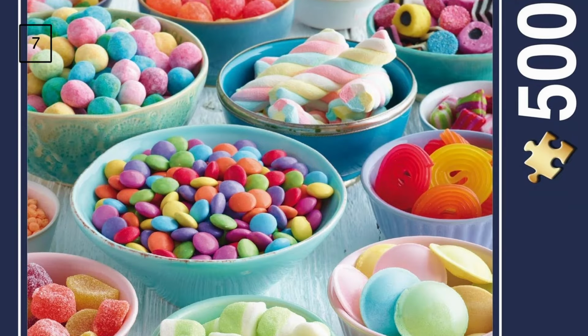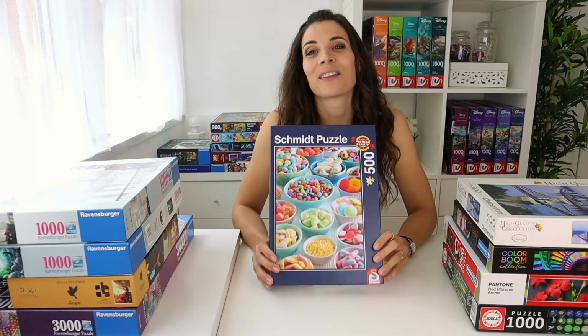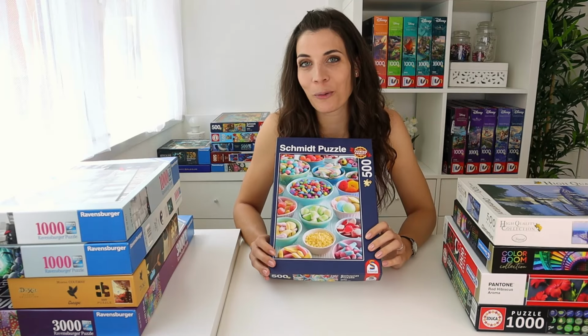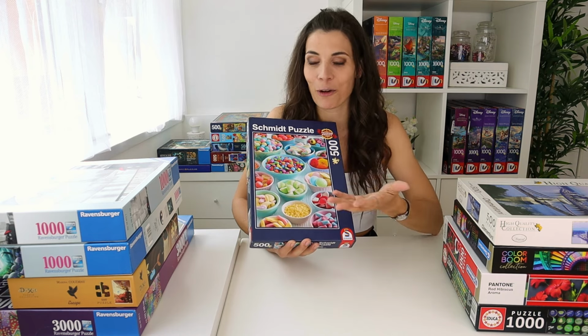Another 500-piece puzzle by Schmidt, and the title of this one is Sweet Temptations. Now this puzzle just makes me hungry, so I don't know what's with the food puzzles lately, but it seems like I've been getting a lot of them.